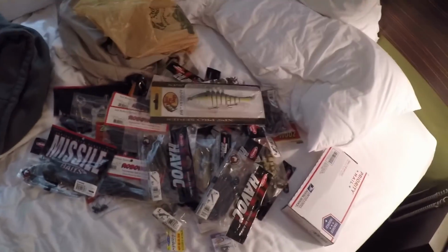Getting ready to go over to Hunter Park, which is a local pond here that we fished last time I was here in Atlanta, and I gotta go through all my baits right here. Way too many baits. This is what I got from Field and Stream. They were $2 and then I had coupons and it was a dollar a pack, so I stocked up on that. And then there's even more baits in here. So I got way too many baits in this hotel room.